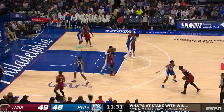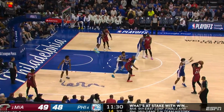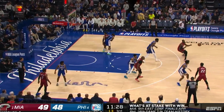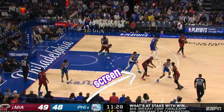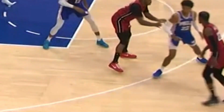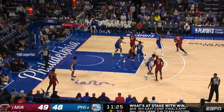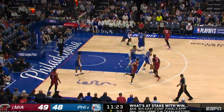Let's start by diving into this play right here. Right off the bat, you have one of the top defenders for the Sixers, Matisse Thybulle, and he is checking Jimmy Butler. So what do the Heat do? They use one of their biggest bodies, PJ Tucker, to set a screen, but look at the footwork by Jimmy Butler. He steps left and then right and over top of it. Then there's a secondary screen to switch none other than James Harden on Jimmy Butler.